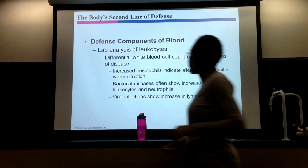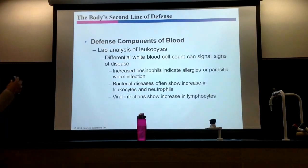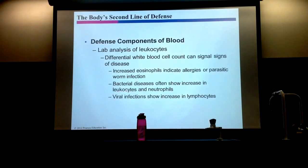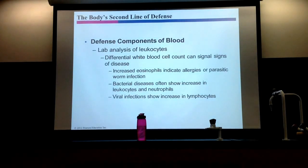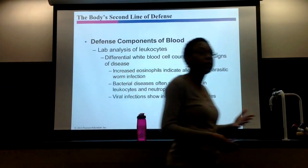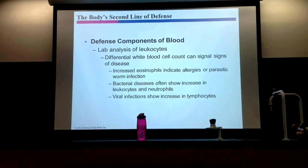Okay? Likewise, if you have a bacterial disease, okay, you have an overall high number in your leukocytes, so all of them will be up, because leukocytes will be all of them. And you have a high number of your neutrophils. Lastly, if you have a viral infection, you will have a high number of those lymphocytes, right? High number of T cells, high number of B cells. If you have a viral infection, that you should know.